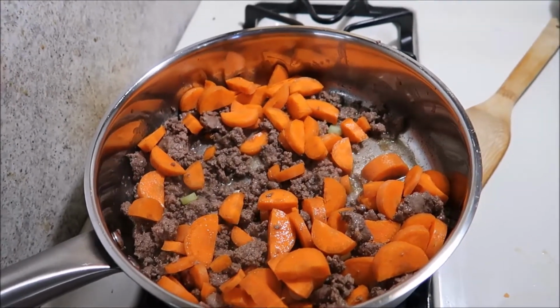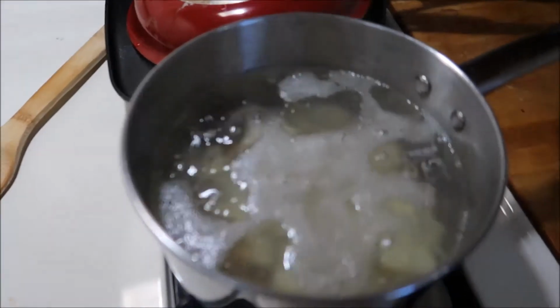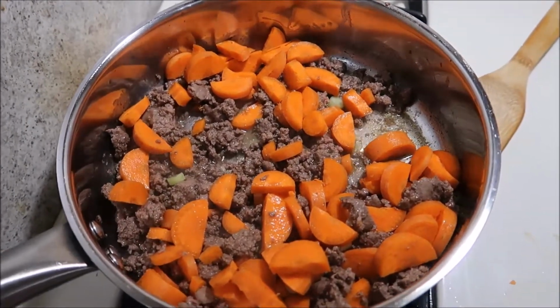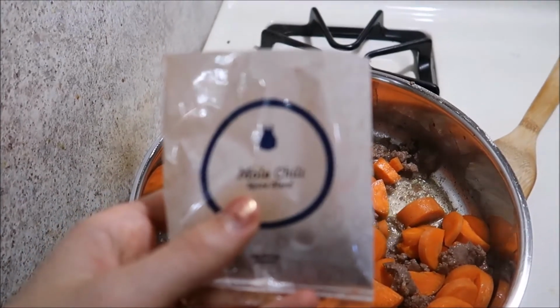Okay, so now I am on step 4 of the recipe. It's going pretty well. My potatoes are cooking, they'll be done in a little bit. And then this is the chili part, so I have the ground beef, I've added the scallions and the carrots. And then it says to add the chili spice blend.